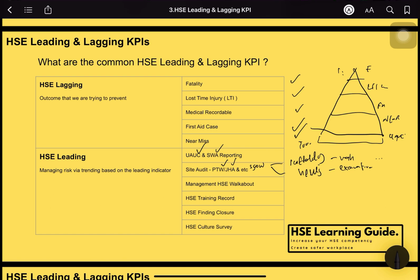On top of that, you have management HSE walkabouts. This is more towards participation from management at the workplace. Then training, HSE training records, where you have safety briefing training, supervisor training, PTW training, where you need to have the record and the participation of relevant personnel. HSE finding closure: when you perform all these activities, you're gonna have a lot of findings. This KPI will help in terms of encouraging people to close the findings.